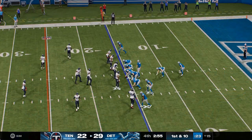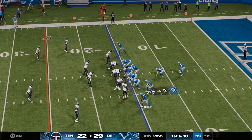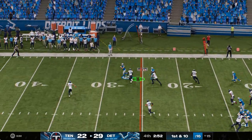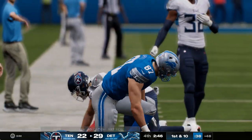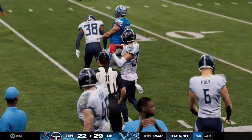Goff and this Lions offense set for a 1st and 10 at their own 15. They'll try and start this drive in the air. This to the corner right side. And he'll be taken down, but not before they work it across midfield. That one good for 37 yards.